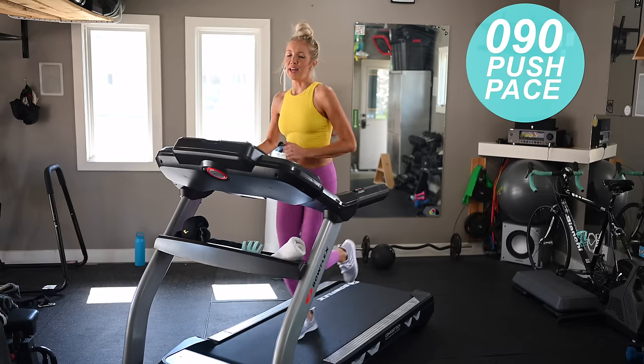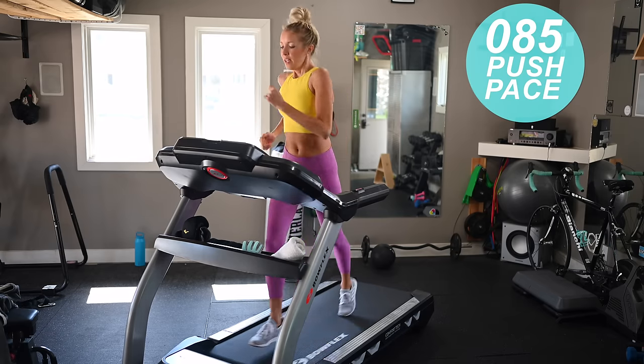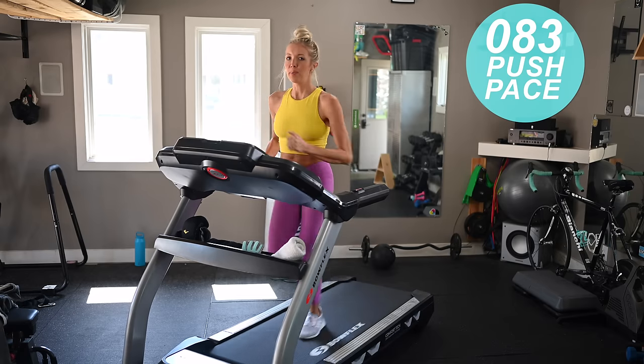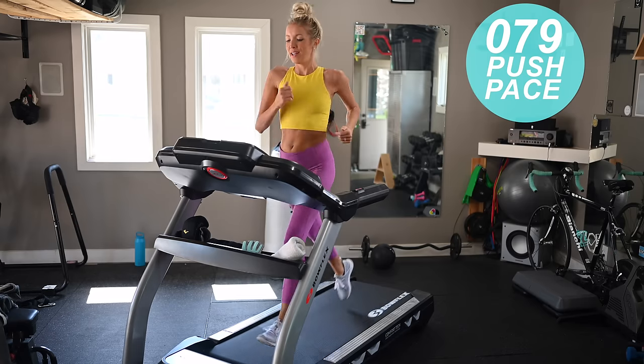90 seconds left at this push pace. You can gauge how you're feeling. If you've got it in you, you can take it up. Maybe 0.1 or 0.2, 0.3 miles an hour.